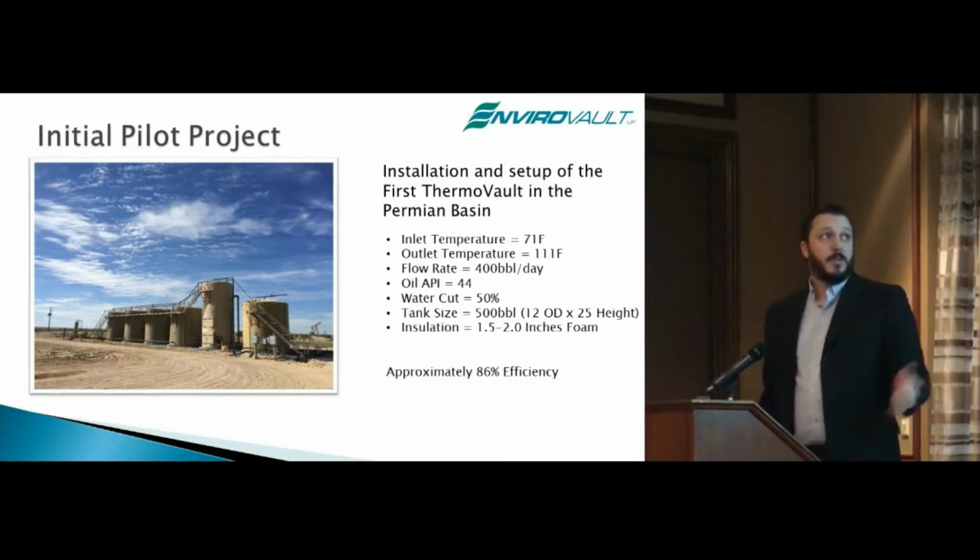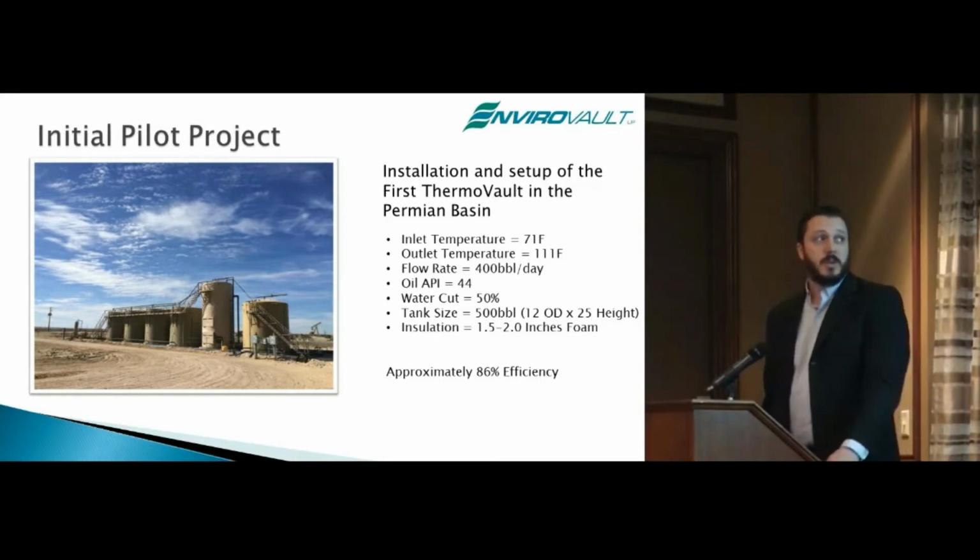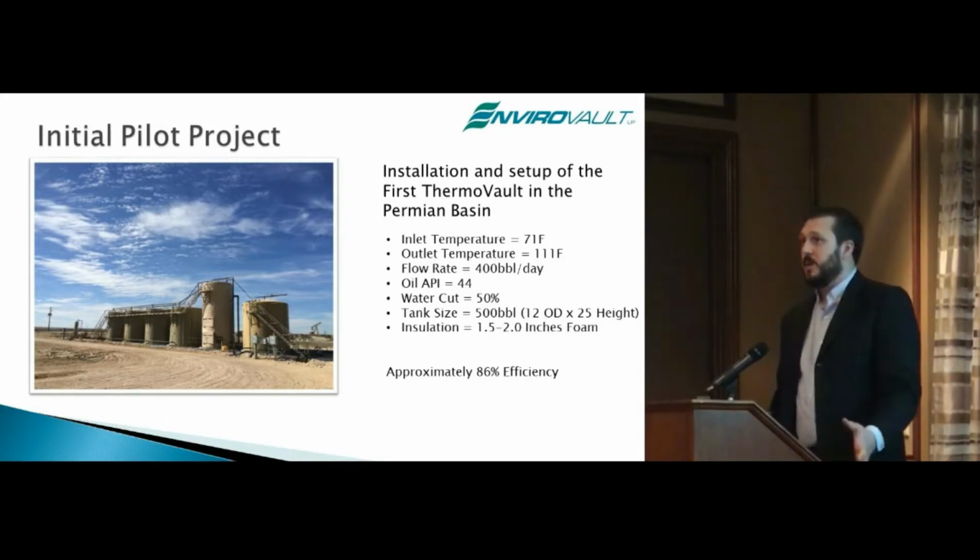So here's a photo of it all said and done. This is on a 2 well battery. We were able to increase the temperature of this oil as it was coming into the tank farm from about 71 degrees Fahrenheit. We were able to get it up to 111 at 400 barrels a day and 50% water. The design of this tank is a gun barrel style tank using water underflow and oil overflow.